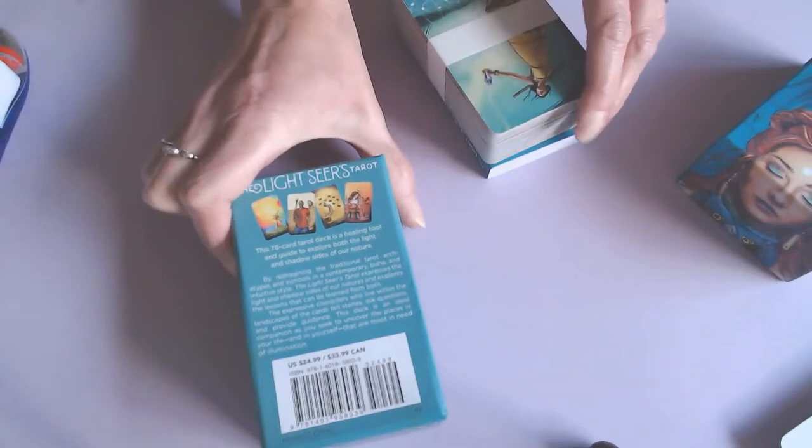Imagining the traditional tarot archetypes and symbols in a contemporary boho and intuitive style, the Light Seer's Tarot expresses the light and shadow sides of our natures and explores the lessons that can be learned from both. The expressive characters who live within the landscapes of the cards tell stories, ask questions, and provide guidance. This deck is an ideal companion as you seek to uncover the places in your life and in yourself that are most in need of illumination. And that's the bottom of the box.